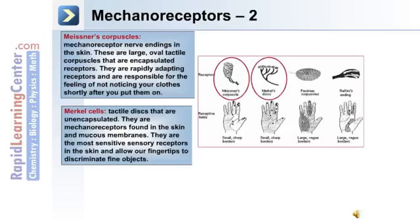Merkel cells. These are tactile discs that are unencapsulated. They're found in the skin and mucous membranes. They're the most sensitive sensory receptors in the skin and allow our fingertips to discriminate fine objects.